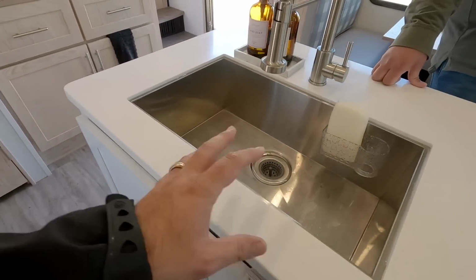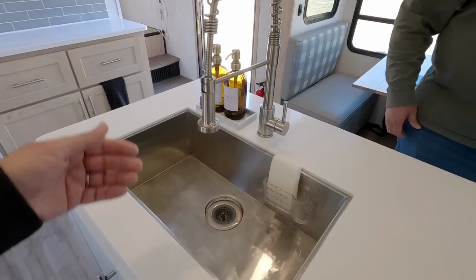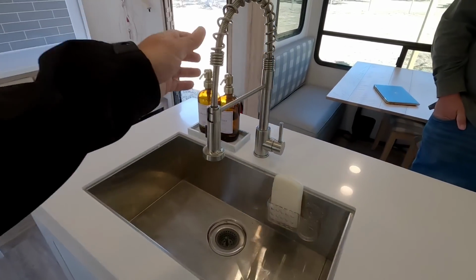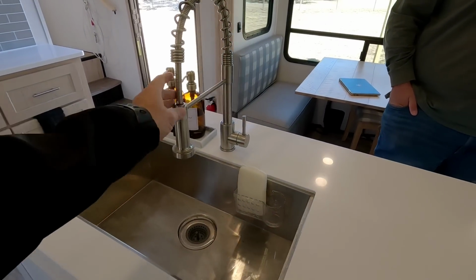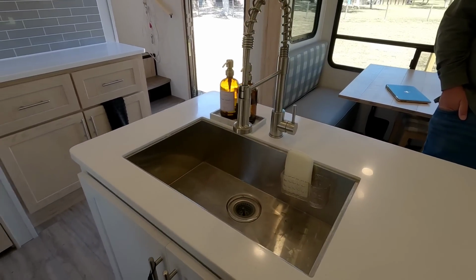Actually, the exact same single basin stainless steel sink that we have, and the all stainless version of the same faucet we have. Very, very nice. This thing works really great too. Oh yeah, I've been really happy with the one in our RV. It works so much better than the Chaparral we had before.